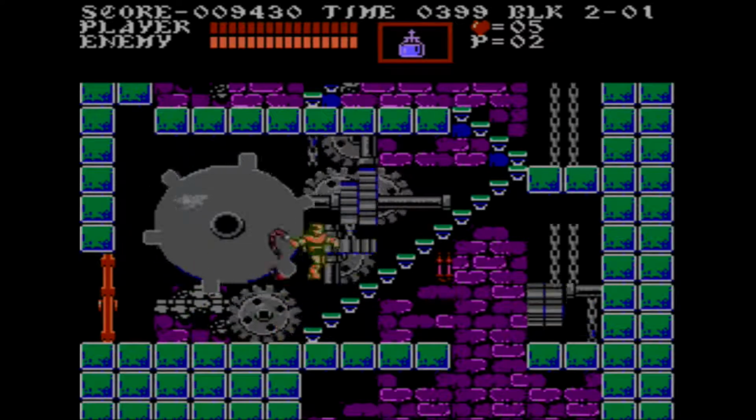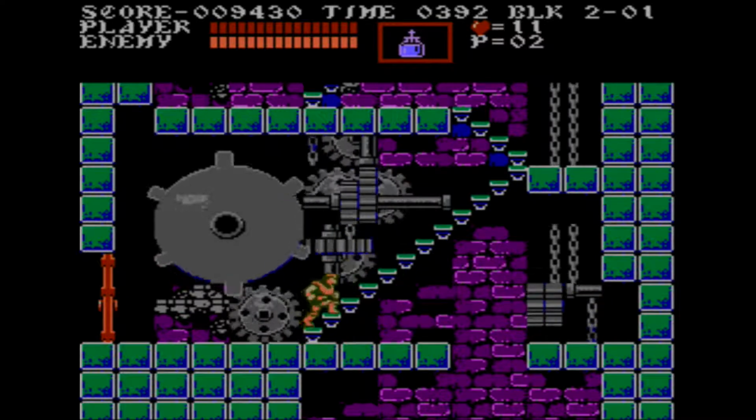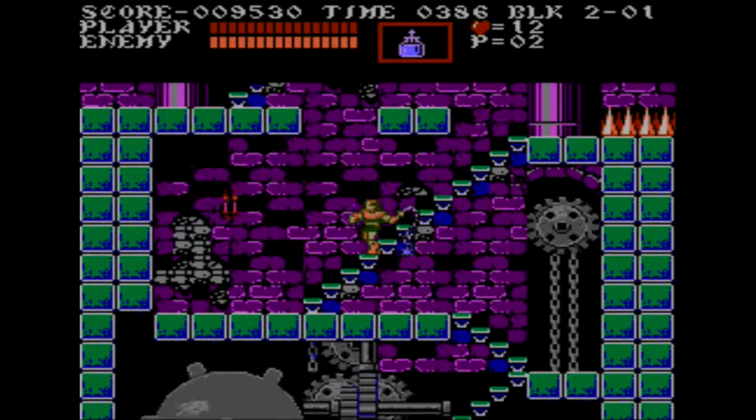Behold, the Clock Tower, Castlevania 3, ladies and gentlemen. The original 8-bit Nintendo game being played here on the Wii U Virtual Console. Now, this is the third Castlevania game, and it returns to the series' roots.